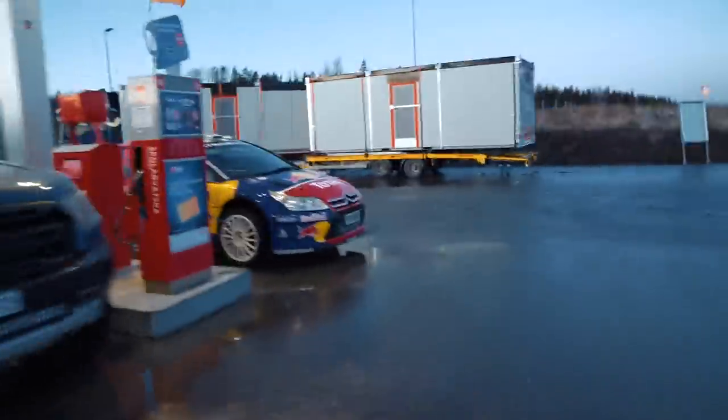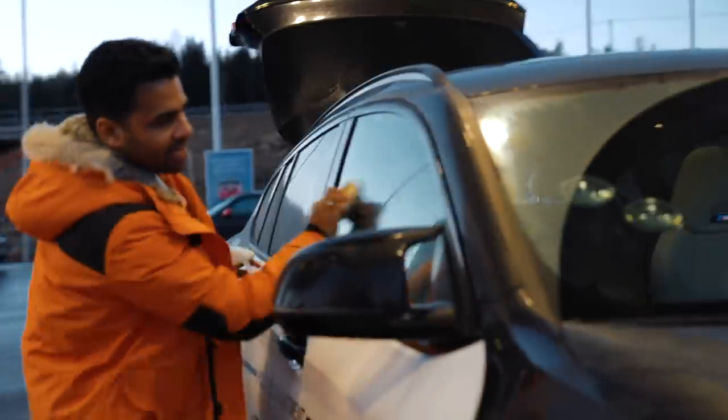Quick little stop. Come over here and look at Sam's car. How sick is this, with the studded tires. Absolutely epic. It is starting to get very, very cold. Amrit's cleaning the car. Look at him go.